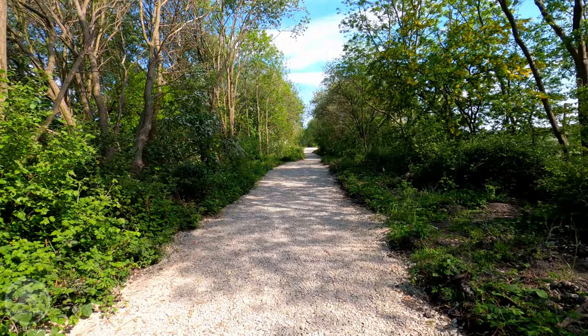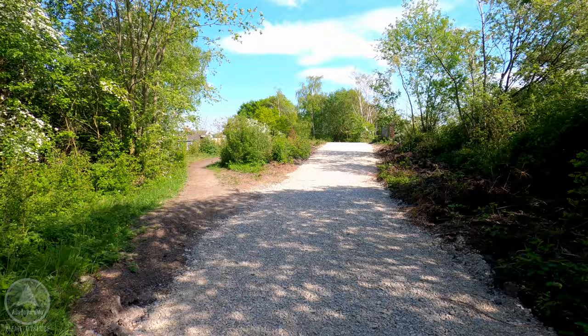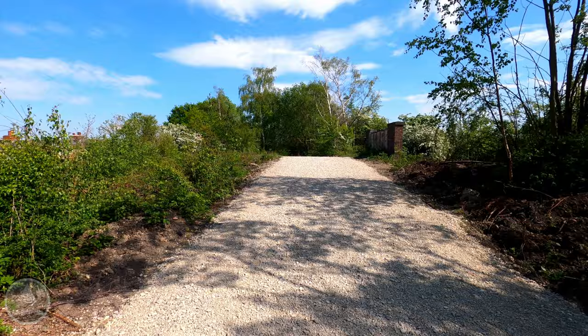And I think we're about to come up to something now. I can just see a hump just up there. That could be a bridge. So we're a bit closer. And I think I was right. This looks like some kind of a bridge. I'm presuming, well, this is the track bed. Just trying to work out what would have gone underneath here. Maybe this is the other main line. We'll find out in a minute.